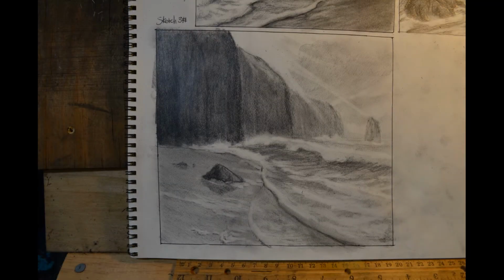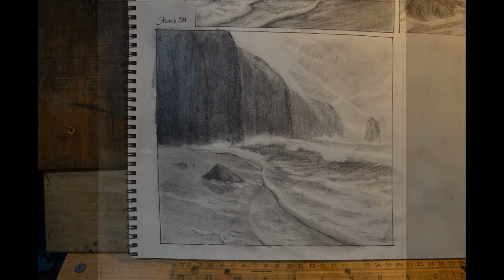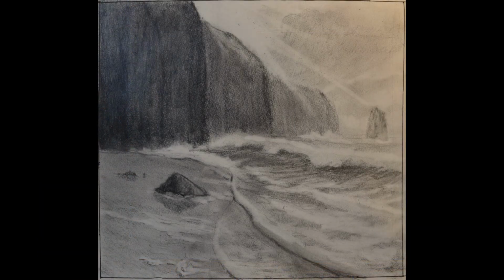And you can see this is the finished sketch. And with that, we've completed 3 sketches.